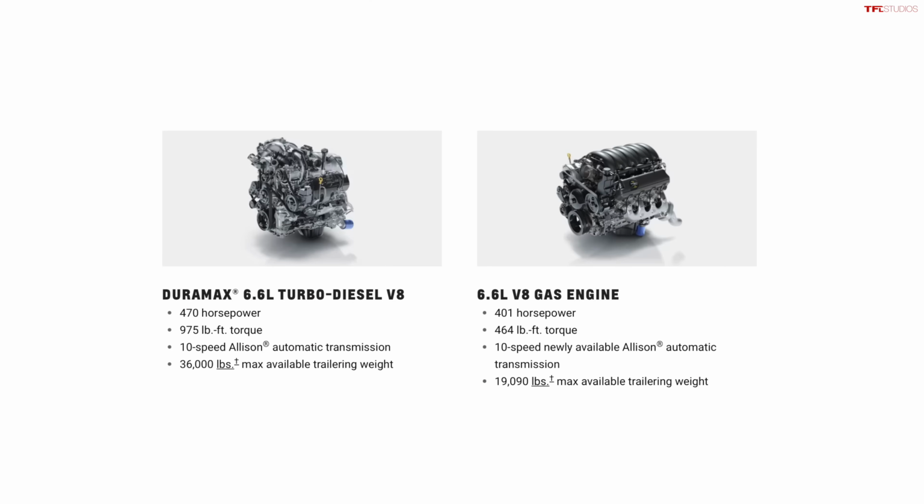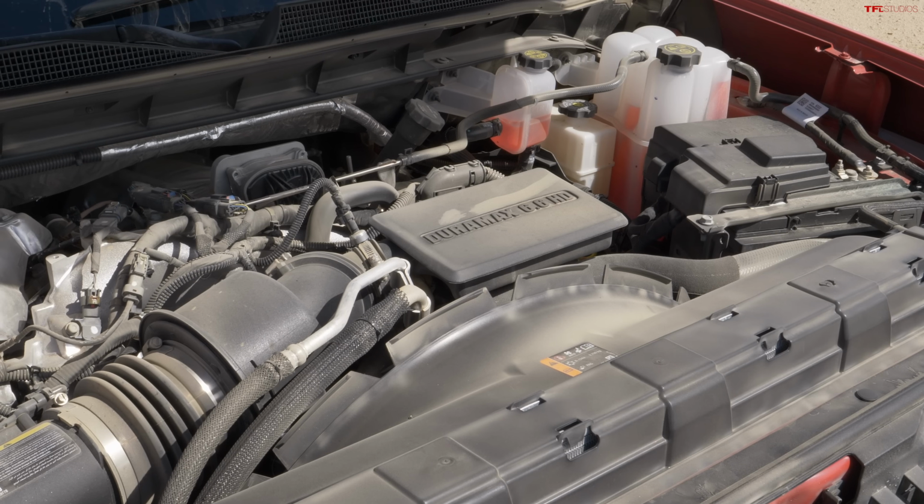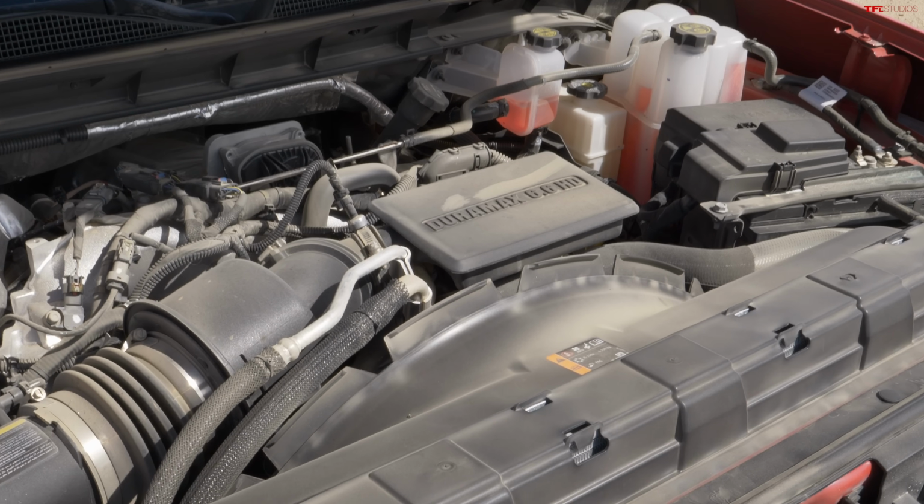Now here Chevrolet offers two engines. You can get a gas V8 or a diesel V8. It's pretty simple. They're both 6.6 liter displacement, so it's kind of easy to remember. The gas engine produces around 401 horsepower and 464 pound-feet of torque. And of course this diesel is really torquey, 470 horsepower and 975 pound-feet of torque out of this Duramax. This is the latest gen of this engine. And like I said before, 10-speed automatics for both of them.